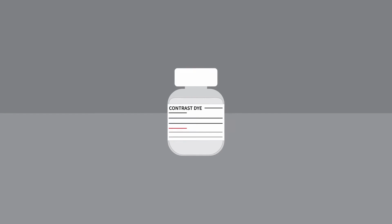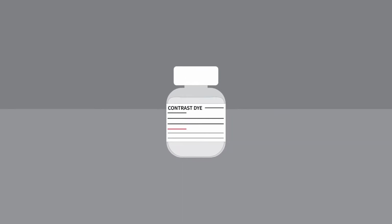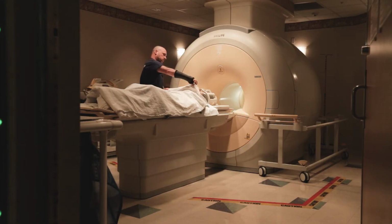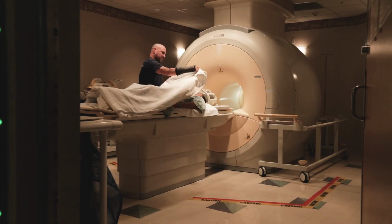Your MRI may involve the use of a special dye called contrast. Your doctor will determine whether or not you need this type of test. If your test involves contrast, you may be given something to drink or have the dye injected into your blood using an IV. The technologist will go into a different room to run the test.